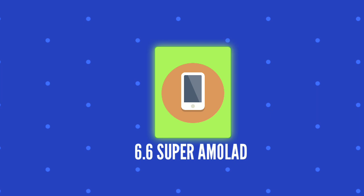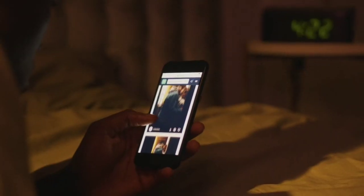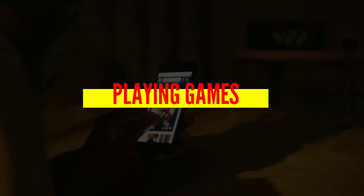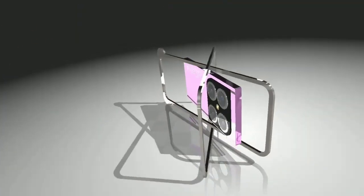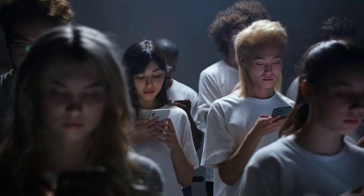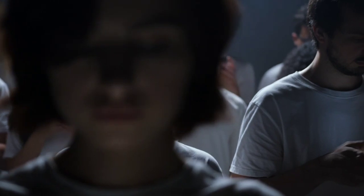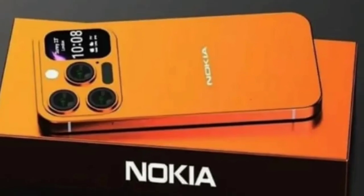The 6.6-inch Super AMOLED screen on the Nokia Lumia 300 5G isn't just big, it's a treat for the eyes. Whether you're watching movies, playing games, or just scrolling through apps, the display delivers sharp visuals with excellent color accuracy. The 120 Hz refresh rate makes scrolling, browsing, and gaming ultra-smooth. If you're used to a standard 60 Hz refresh rate, you'll immediately notice the difference when you switch to this screen. One of the best features of this display is its 4K video playback.